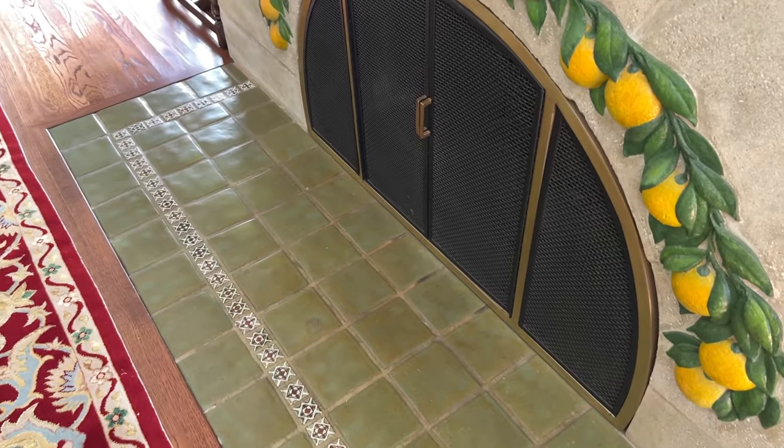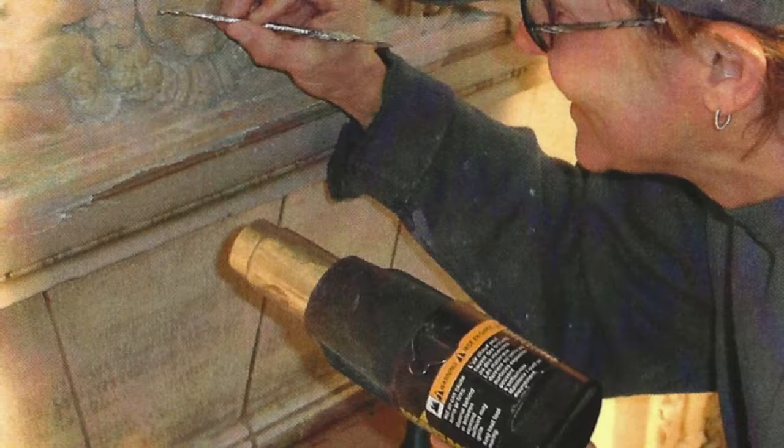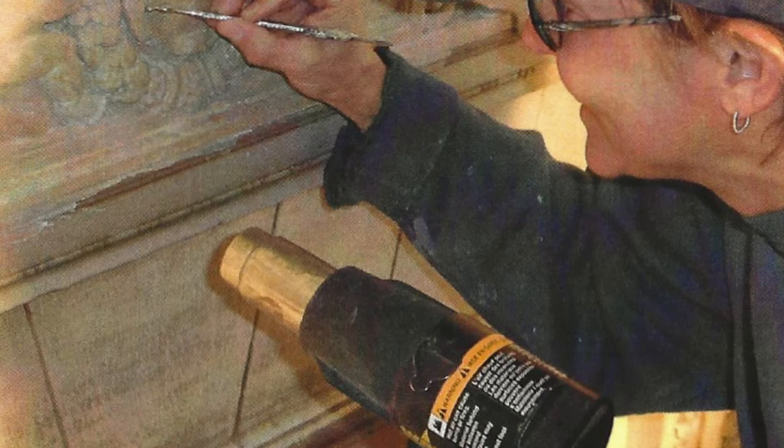And then when we got to that point with our historic architect and the restoration company, they actually brought in 4 people that had done restoration on pieces at the Getty. And they sat on the fireplace hearth, which is Malibu tile, by the way, for 3 weeks. They used dental tools and heat guns to peel off the layers of the paint that got put on.